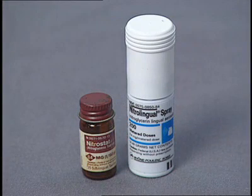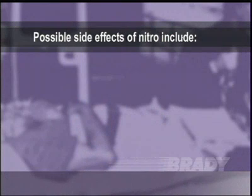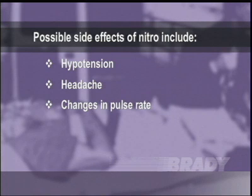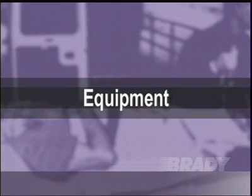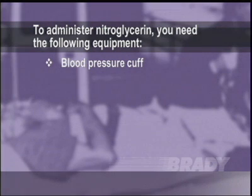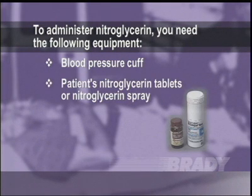Nitroglycerin is normally absorbed within 1 to 2 minutes, with a duration of between 20 to 30 minutes. Possible side effects include hypotension, headache, changes in pulse rate. To administer nitroglycerin, you will need the following equipment: blood pressure cuff, patient's nitroglycerin tablets or nitroglycerin spray, stethoscope.